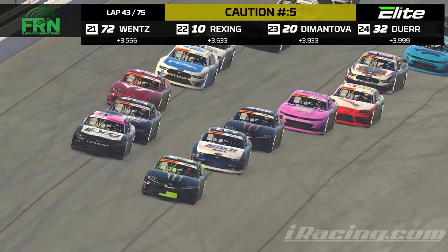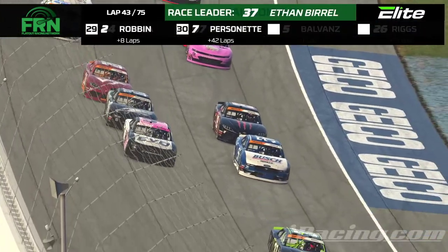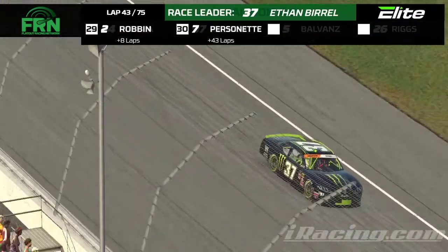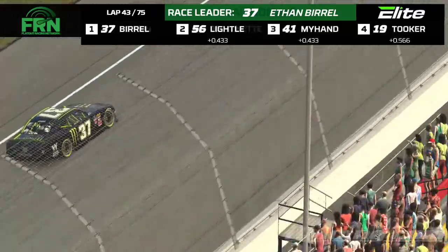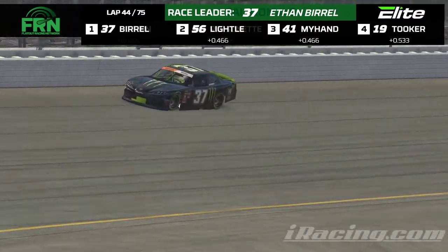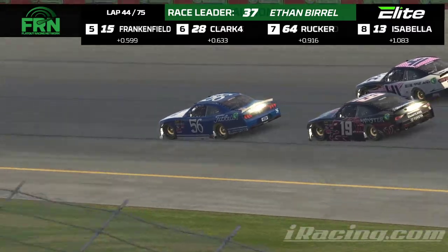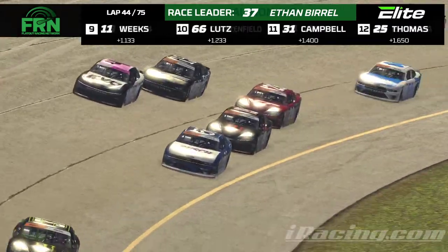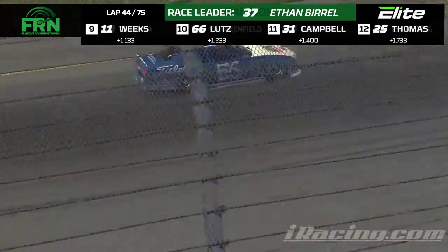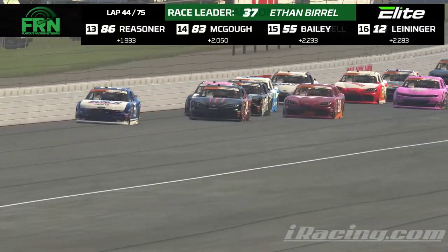Ethan Burrell, he's been so close so many times. He's now in front, up through the gears. We're back green. Good launch for Ethan there, and Tate also got a good restart as well. He's able to get to the inside of Dallas going into turn 1. He's getting a pretty heavy push here from David Tooker as well, going into turn 1. And there's Dallas on the outside, as we mentioned. The old tires are really paying dividends for him here off of turn 2, as you can see him get bunched up by the pack.